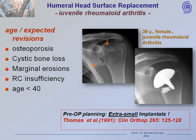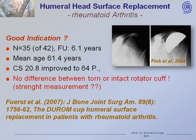For the rheumatoids, you have to consider that you have poor bone quality. The rotator cuff is mostly thin, atrophic, sometimes torn. You have erosions, and the bone stock can be very poor, and for juvenile rheumatoid arthritis you sometimes need very small caps. In Germany, there is a large series with a long-term follow-up published. Surprisingly, they found no difference in patients with torn or intact rotator cuff. This, for me, is hard to believe, and I feel that there was a failure in the measurement in this paper.